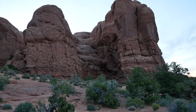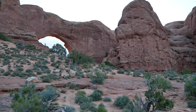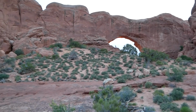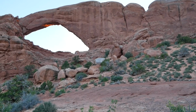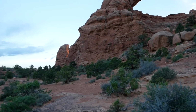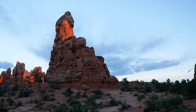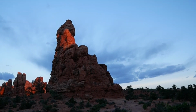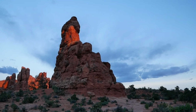Okay, we're now on the opposite side of the windows. This is North Window from the opposite side. And panning around here, there's South Window. And let's get a shot of the sun just peeking out, hitting that rock just a little bit, peeking through the arch. It's neat.